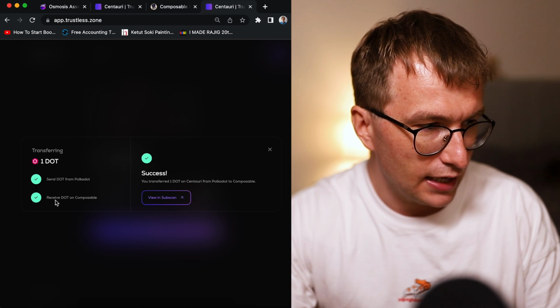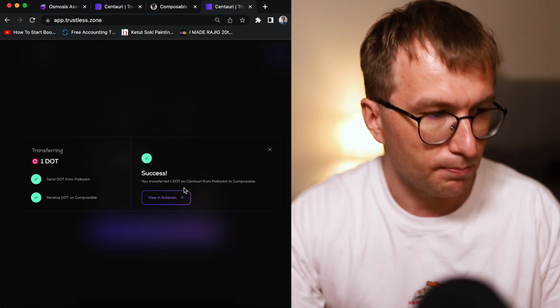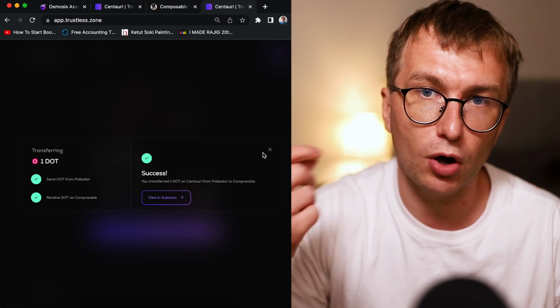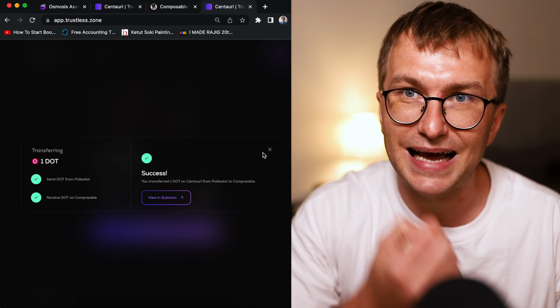So it's done. I have DOT on Composable. Now we have to do the other step. We need to move the DOT from Composable to Picasso.